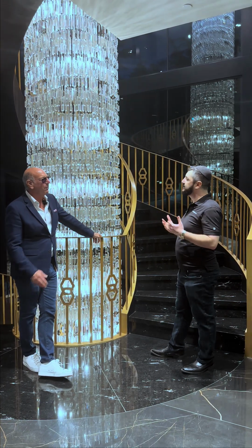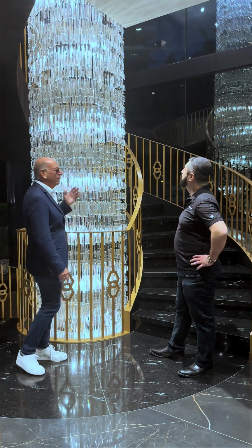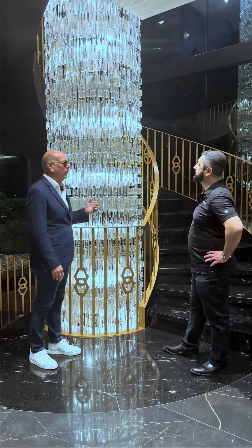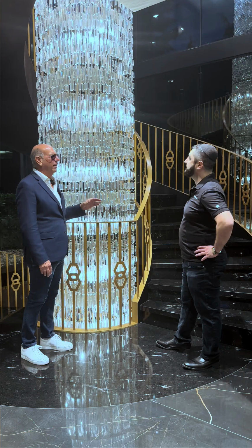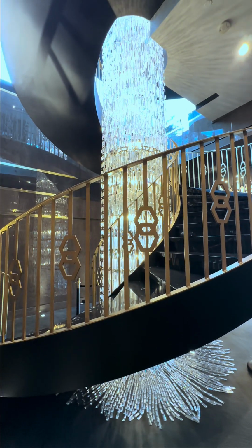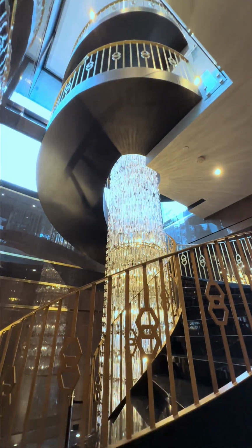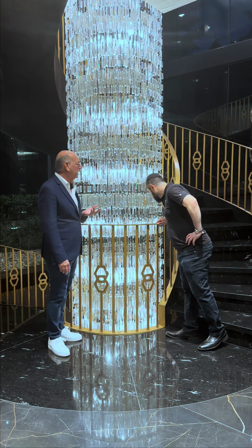Was that rainbow amazing? It colors was like a prism. It was just, you know, unbelievable. And I mean, you're looking at 55,000 Swarovski crystals. That chandelier weighs more than 2 tons. This thing runs from the primary bedroom all the way down to the lower level, 3 levels. It is just spectacular, at a cost of about $1 million.